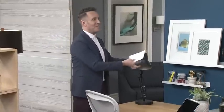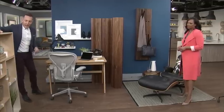I remember having a lamp like this growing up, and this retro kind of look has really come back now. So I love it. Let's talk a little bit about storage. So we have these storage units over here, and what I like about this is that this is modular.